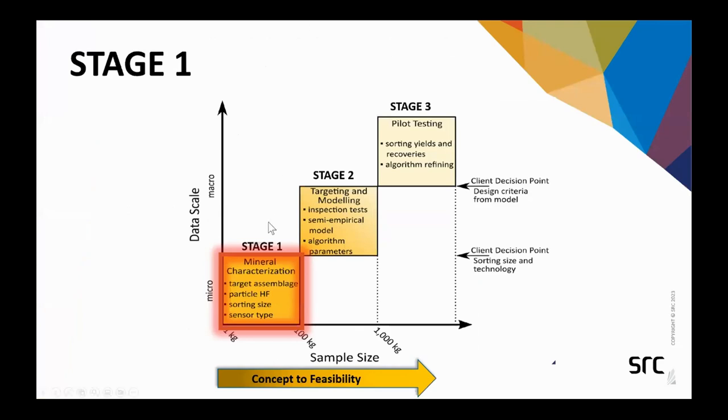The first stage is mineral characterization, where you're looking at that target assemblage, and then we define the particle homogeneity factor, or HF. Then we'll also determine the optimal sorting size, because as Harold was mentioning, you want to make sure you've got that liberation factor identified for the best benefit of beneficiation and separation. And then we'll also define which sensor type is going to be most applicable, depending on the type of contrast that you're seeing from the feedback.